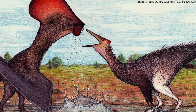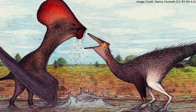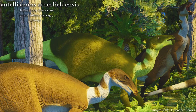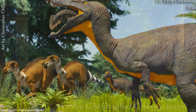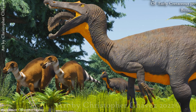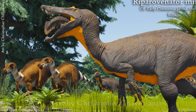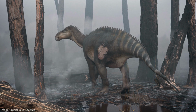Probable prey of Concavenator found at the site are the pterosaur Europara, the early Ornithomimosaur Pelecanimimus, and the larger iguanodontian Mantellisaurus atherfieldensis. Mantellisaurus atherfieldensis is also found in the contemporary Arcillas de Morella Formation in Spain and the Wessex Formation in Britain. So it is likely many of the other animals found at those sites, including the famous Iguanodon, also coexisted with Concavenator.